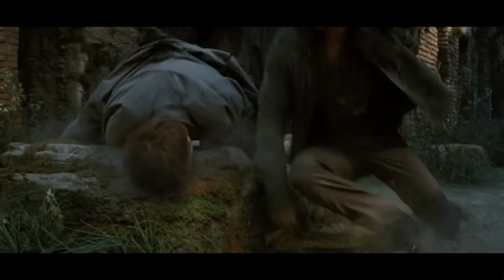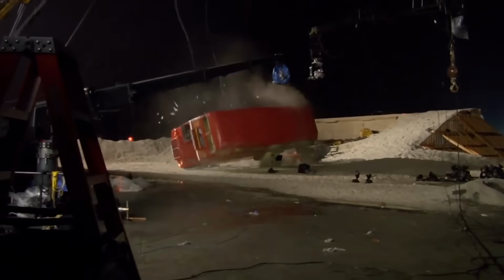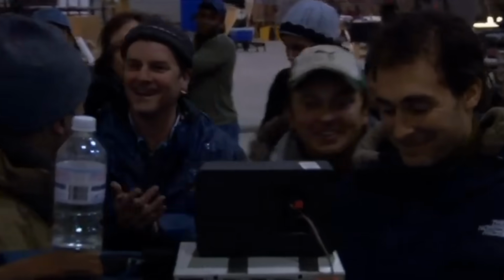With death-defying stunts, an emphasis on practical effects, and endlessly clever ideas, Jumper was a thrilling ride. And after it, teleportation effects would never be the same again. You did good, guys. You did good.